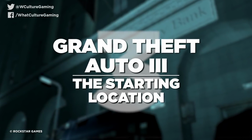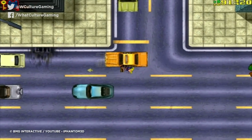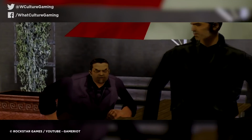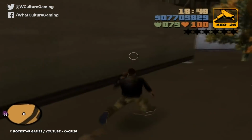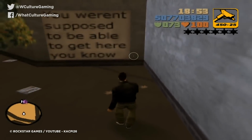Number 3. Grand Theft Auto 3 – The Starting Location. Grand Theft Auto was already making waves with its top-down offerings on the PC and other systems, but it was the third mainline entry that really sent the franchise to superstardom. Rockstar's prowess for full player freedom often manifests itself with many a built-in secret. The game opens with Claude robbing Liberty City Bank only to be betrayed by his fellow crooks.